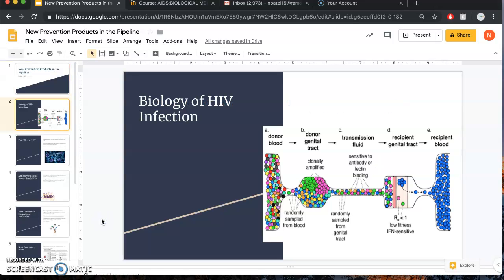First, we're going to discuss the biology of the HIV infection. The infection is transmitted from a donor's blood into the donor's genital tract, through the transmission fluid into the recipient's genital tract, and then it ends up being in the recipient's blood. HIV encounters a genetic bottleneck during transmission, as you can see here in this image, and the result is that a genetically homogeneous population of the virus is transmitted from person to person.